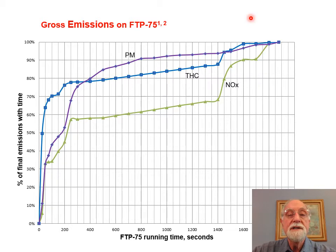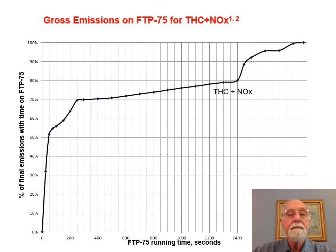Since NMOG plus NOx is a major concern in the US, we will look at it separately. This plot is a composite of both THC plus NOx emitted on FTP 75. 32% of THC plus NOx is emitted in the first 25 seconds of a cold start, 51% in the first 50 seconds, and 70% is emitted in the first 250 seconds. Emissions are steady after 250 seconds. After the warm restart, there is a sudden increase in emitted THC plus NOx, which trails off after 200 seconds of warm start.